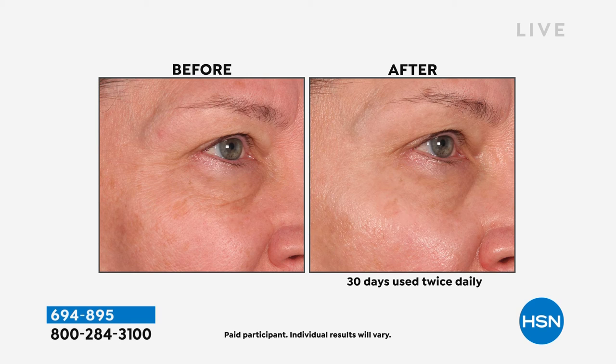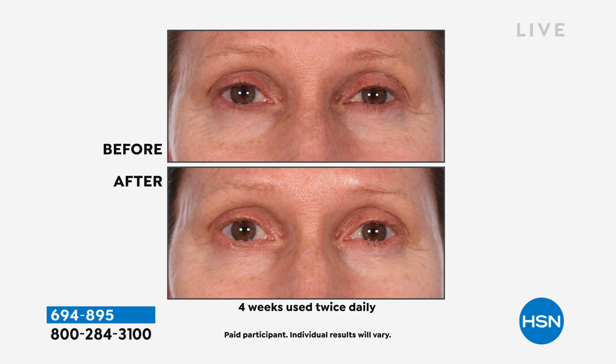And I call it, Valerie, my Speedy Gonzalez eye cream because it works so fast. After 30 minutes, just imagine, after half an hour, 100% of participants showed temporary improvement in the appearance of lines and wrinkles. And this is what you see here.